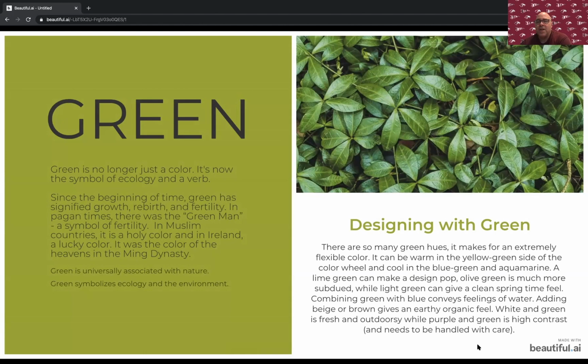It's a flexible color. It can be warm on the yellow-green side. It can be cool in the blue-green and aquamarine on a color wheel. A lime green can make a design pop. Olive green is much more subdued, right? Use beiges and browns when going along with it.